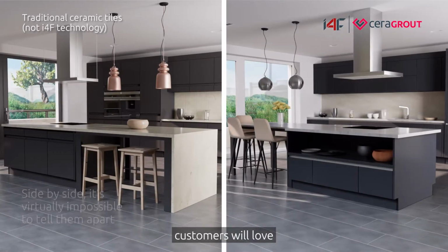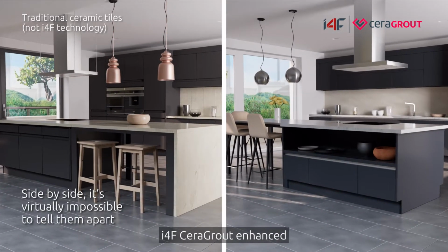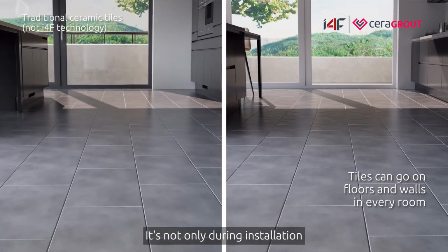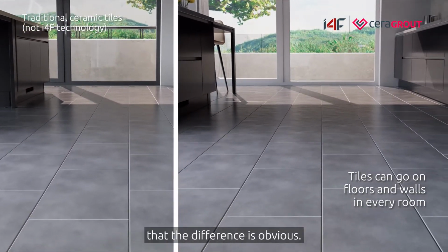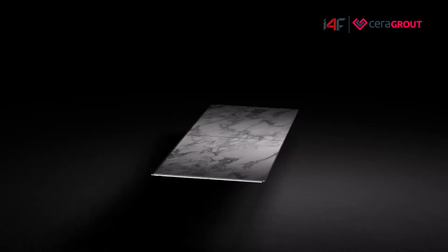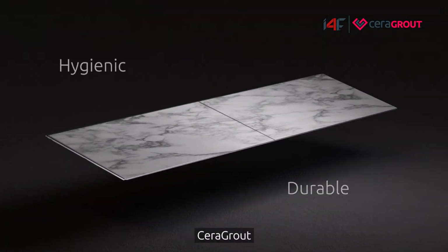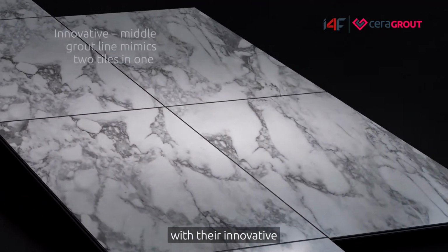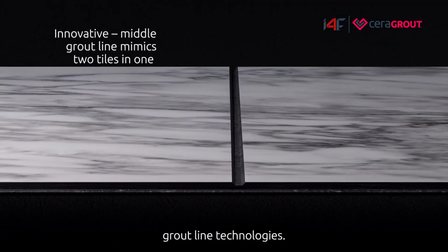Even if they can't see it, customers will love the difference between i4F CeraGrout enhanced tiles and traditional ceramics. It's not only during installation, but also when they're lived on and cleaned that the difference is obvious. Customers will love the strong and beautiful CeraGrout enhanced tiles available exclusively from i4F, with their innovative colored wear layer and middle grout line technologies.